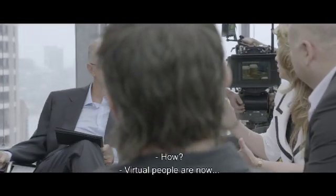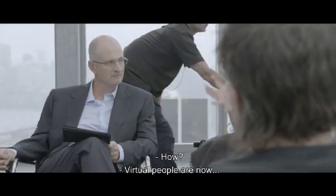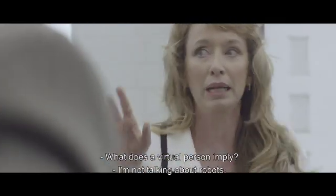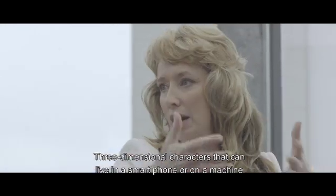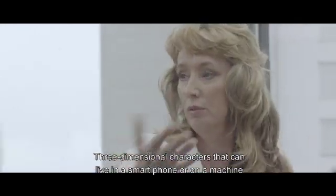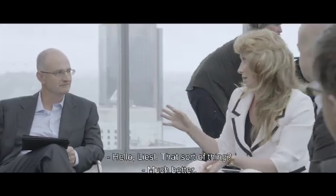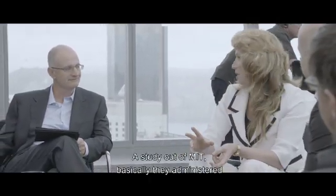How? We have endless patience. Virtual people are now a fully fledged... What does a virtual person look like? Okay, so I'm not talking about robots that are metal and go bleedy, bleedy, bleep, beep, beep, blop. I'm talking about 3-dimensional characters that can live in a smartphone or on a machine and they actually talk to you. Hello, Liesl, that sort of thing?